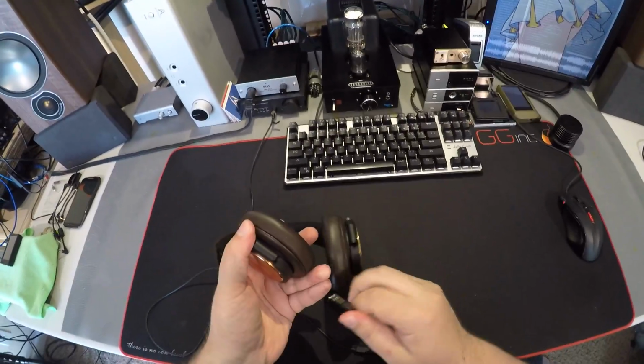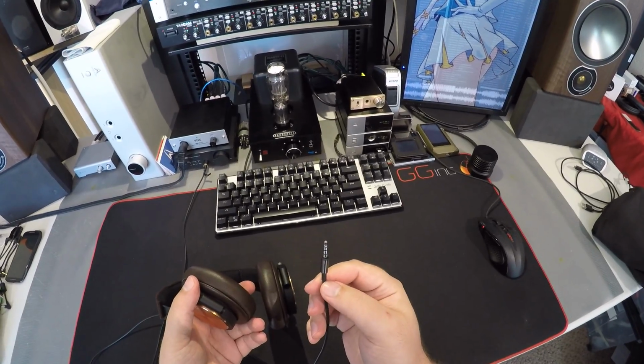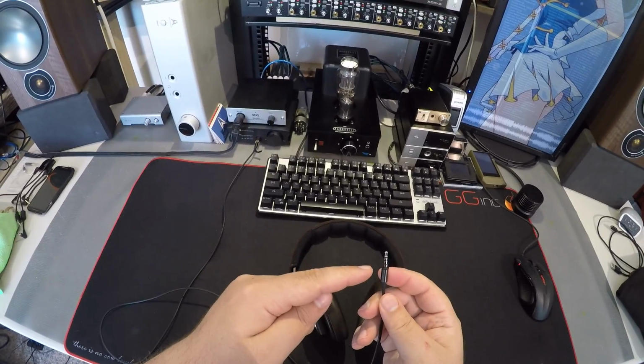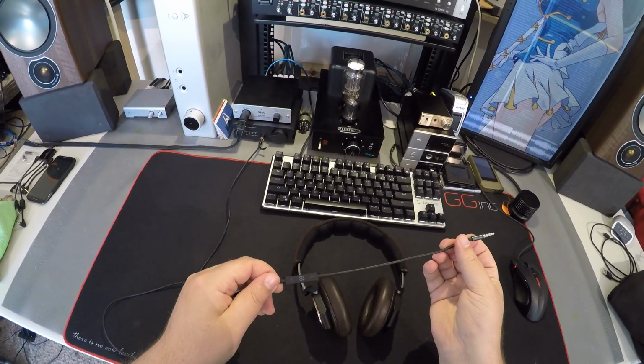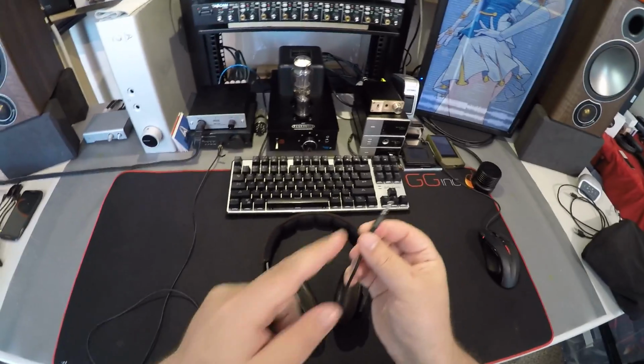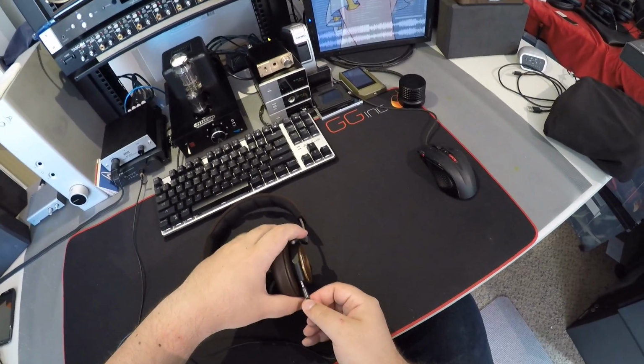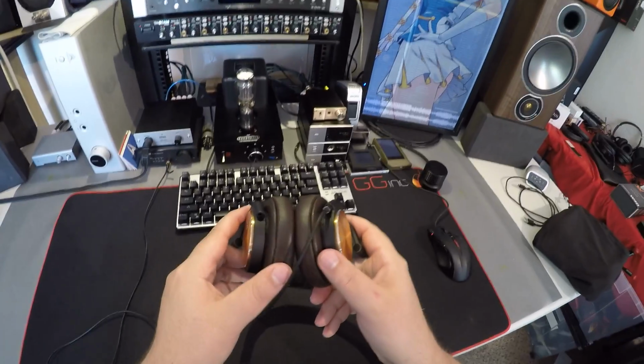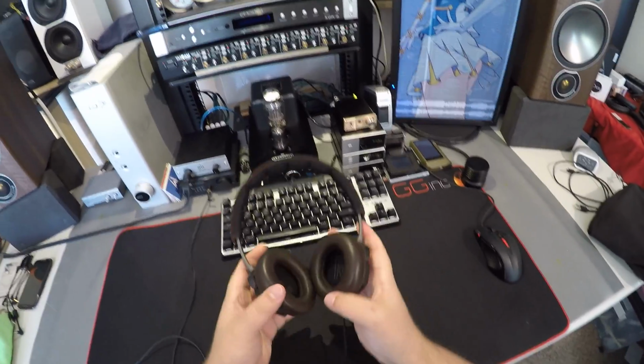Detachable wire, and it's a standard 3.5 millimeter 4-pole. I don't know why this is 4-pole, considering it could just be 4-pole on that end and not this end, but it is, and you can plug it in either side. That's one of the things that they like to do on portable. So you get to pick and choose.